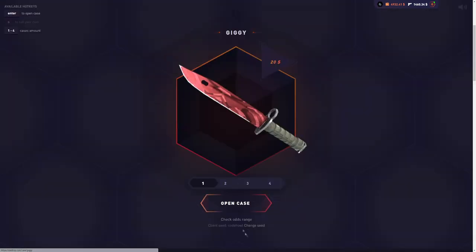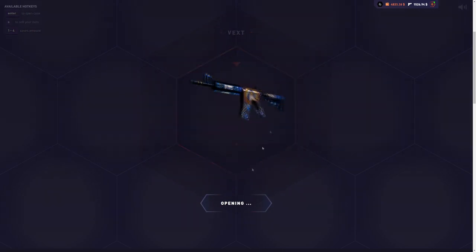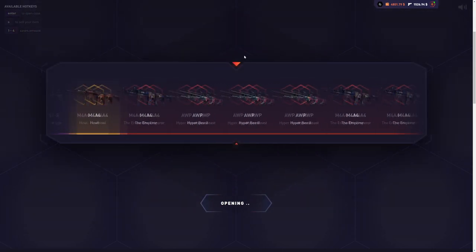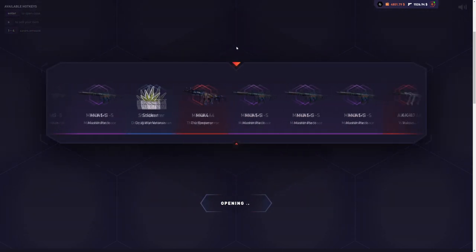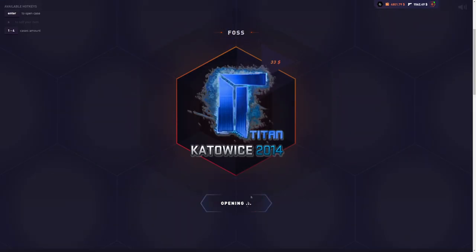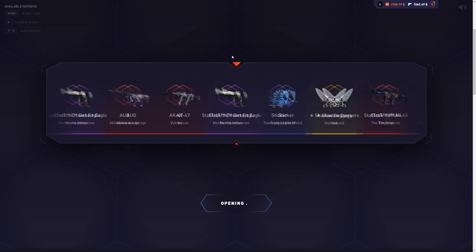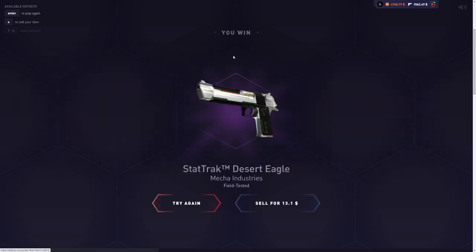$3. Nothing, nothing. Money, 21. Okay, 38. Get some profit. Next case. Never seen this case pay out good before. 35. I mean, it's something, but it's not a good payout. Imagine we get the Titan Holo sticker, then I'm almost guaranteed profit.